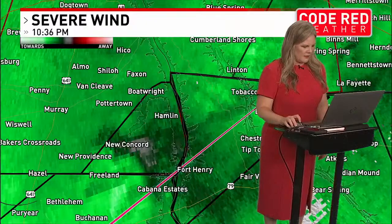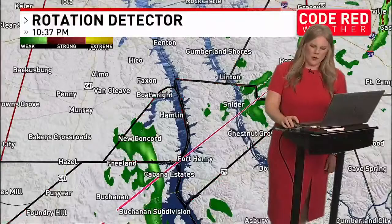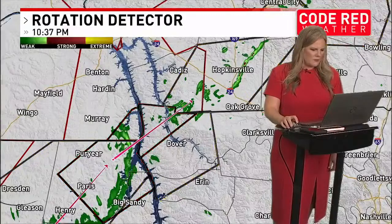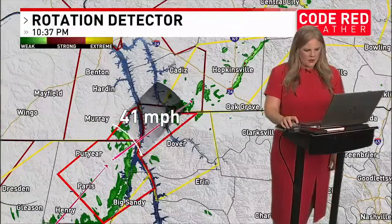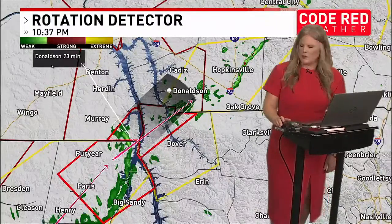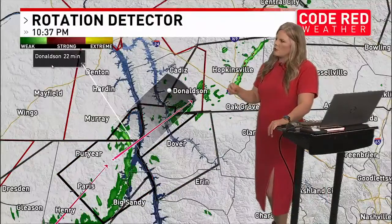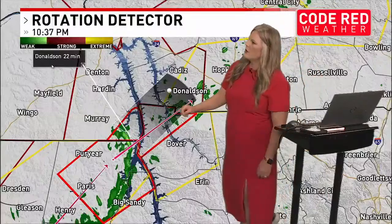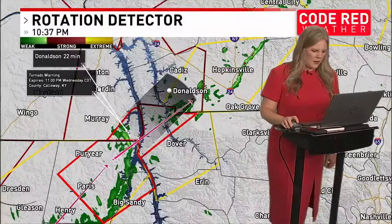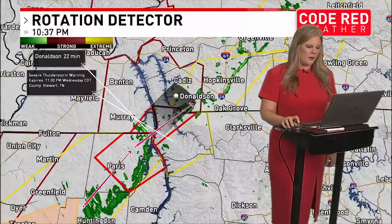A new scan coming in definitely does look a little more impressive here on radar, and it continues to be where our rotation detection is. So what I'll do here is just track this area and push that forward about 50 miles per hour. That puts it in Donaldson in about 23 minutes from now. So again, this is going to be for extreme northern Henry County right now, the very corner here of, I believe that's Callaway County, and then Stewart County. Again, clipping Stewart County, even the northern edge.